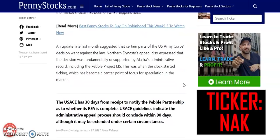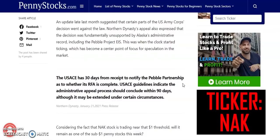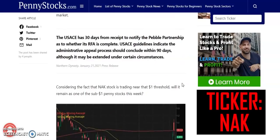So, an update last month suggested that certain parts of the U.S. Army Corps' decision went against the law. Northern Dynasty's appeal also expressed that the decision was fundamentally unsupported by Alaska's administrative record, including the Pebble Project EIS. This was when the clock started ticking, which has become a center point of focus for speculation in the market. Now, the USACE has 30 days from receipt to notify the Pebble Partnership whether its RFA is complete. USACE guidelines indicate the administrative appeal process should conclude within 90 days, although it may be extended under certain circumstances. This was the Northern Dynasty January 21, 2021 press release.